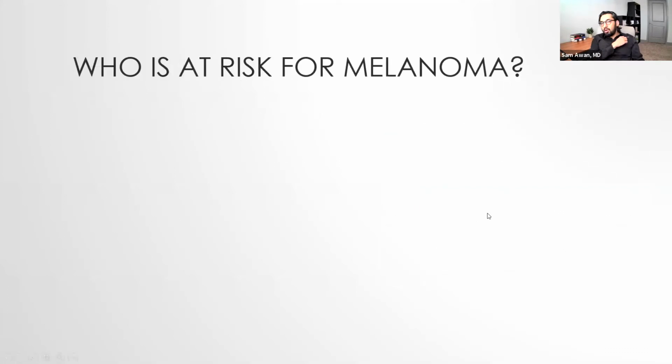So who can get melanoma? Who's at risk for melanoma? The short answer is just about anyone. It is a myth that people with skin of color cannot develop melanoma, but it is true that there are certain things that put you at higher risk for developing melanoma. So I want to take just a second to go into a few of those risk factors.